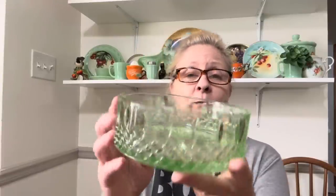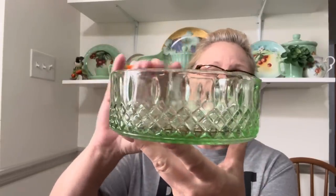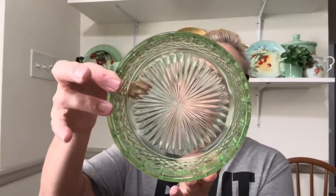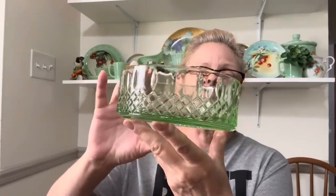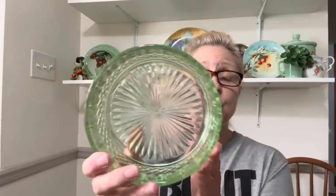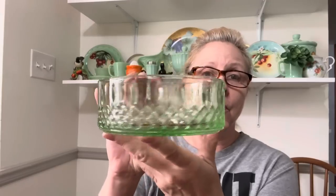I got this. I'm sure it had a lid at some point, I'm thinking, but now, unfortunately, it does not glow, but it is a beautiful bowl nonetheless. You could put anything your heart desires in this. And there's no flea bites, no chips, no cracks. It is beautiful. I love it.